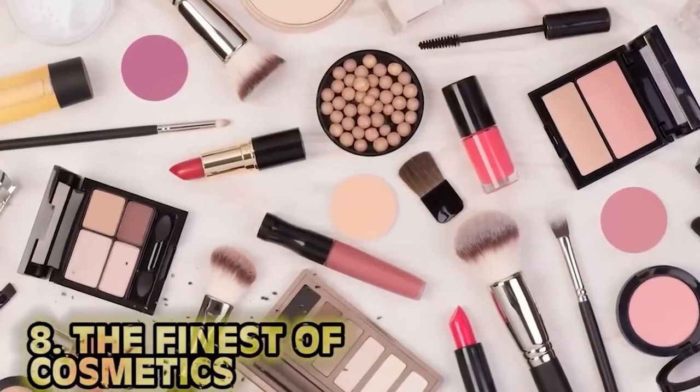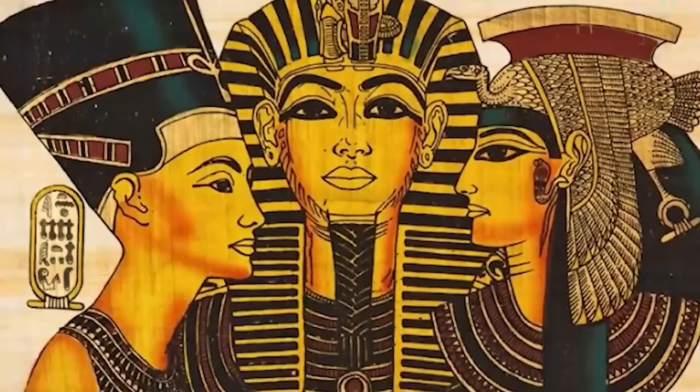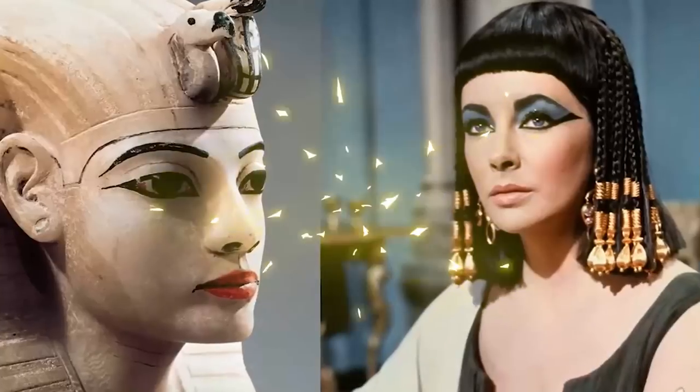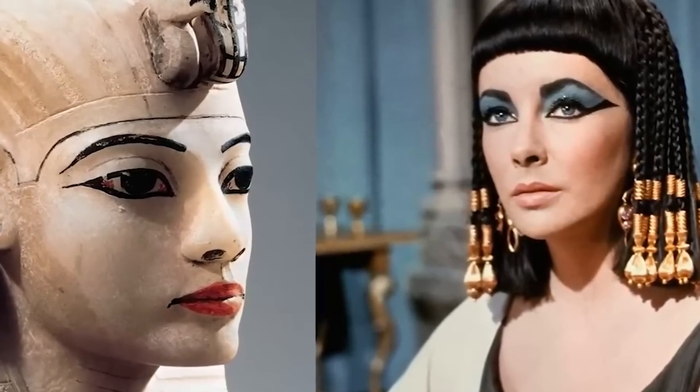Number 8, the finest of cosmetics. The cosmetics of ancient Egypt were not just for looking good, they were for feeling good too. Like on the inside. Now, as such, those professionals who made the stuff took it pretty seriously. Not just because of a passion for the art, but also because they'd be judged pretty damn harshly if they did a bad job. If they sucked, it would mean having the whole neighborhood give you a bad reputation.